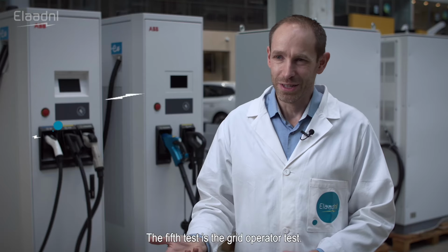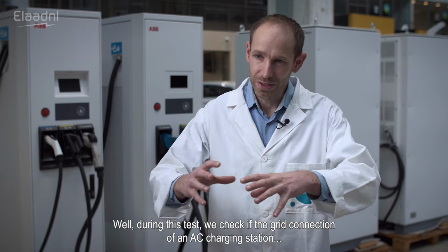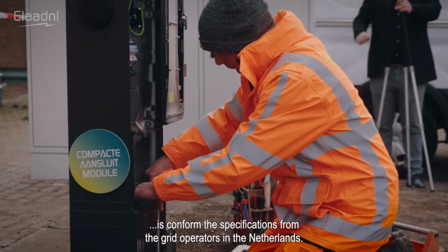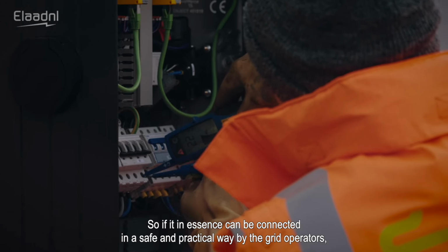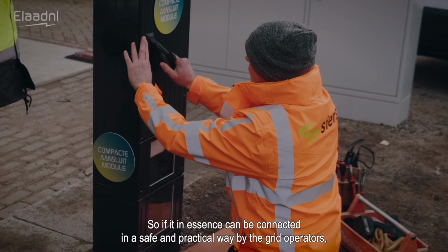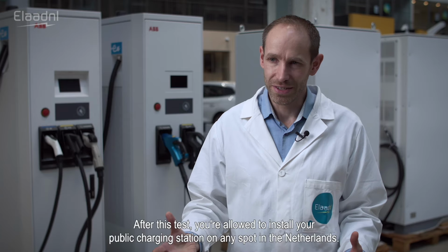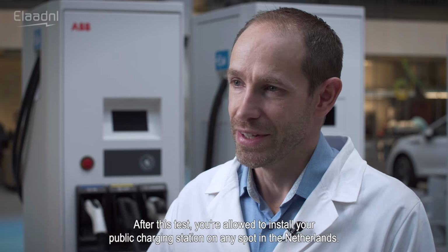The fifth test is the grid operator test. During this test, we check if the grid connection of an AC charging station conforms to the specifications from the grid operators in the Netherlands. So if it, in essence, can be connected in a safe and practical way by the grid operators. After this test, you're allowed to install your public charging station on any spot in the Netherlands.